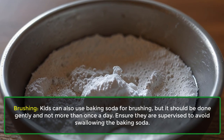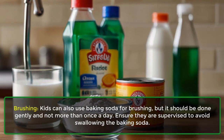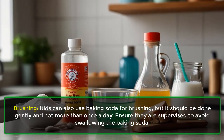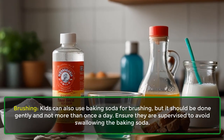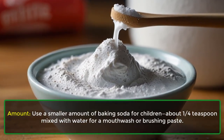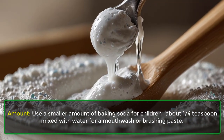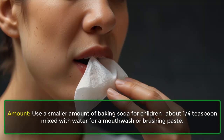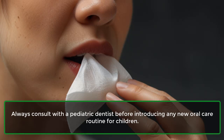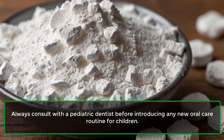Brushing. Kids can also use baking soda for brushing, but it should be done gently and not more than once a day. Ensure they are supervised to avoid swallowing the baking soda. Amount. Use a smaller amount of baking soda for children, about 1/4 teaspoon mixed with water for a mouthwash or brushing paste. Always consult with a pediatric dentist before introducing any new oral care routine for children.